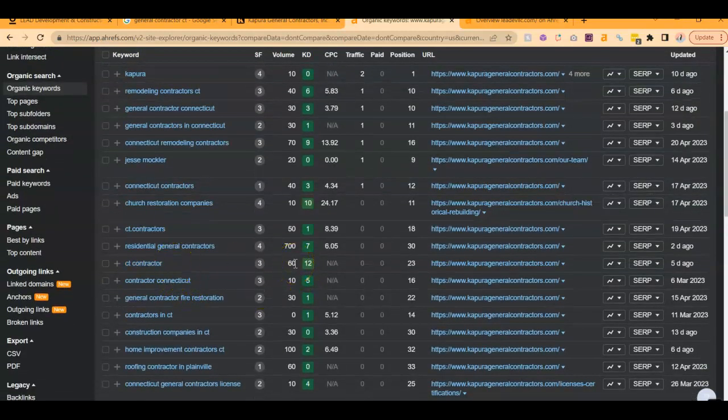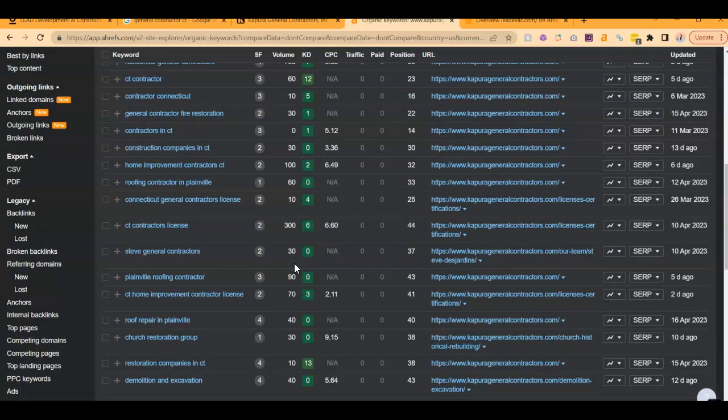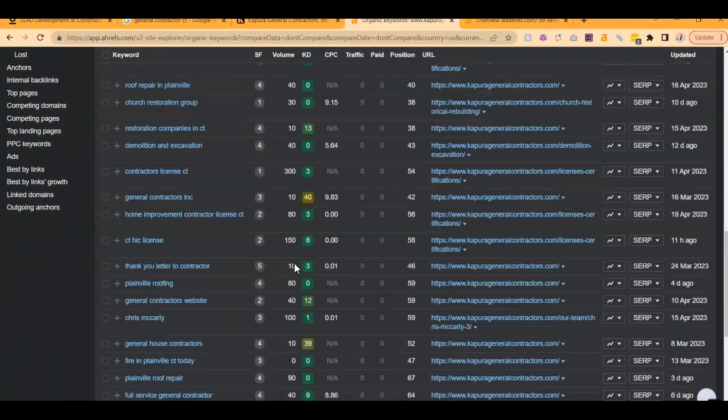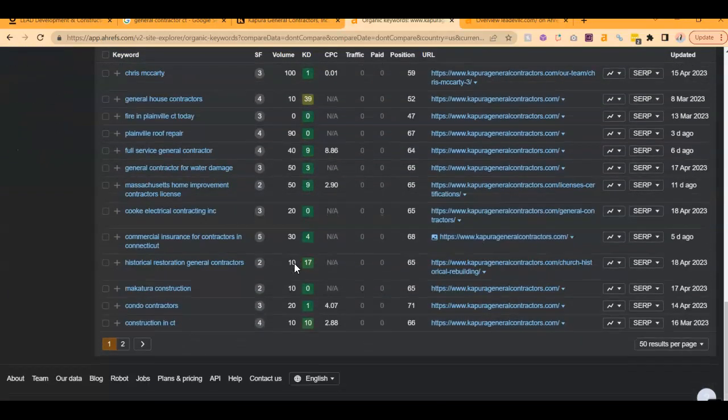Right, so I'm not going to go through every single one here, but there really is quite a bit of search volume and really good words out there. It's important that you are ranking for some of these words because those people are then going to be finding you instead of your competitors.